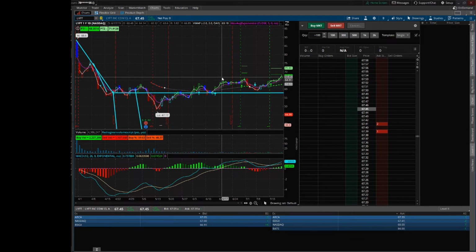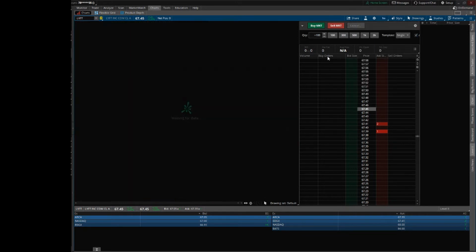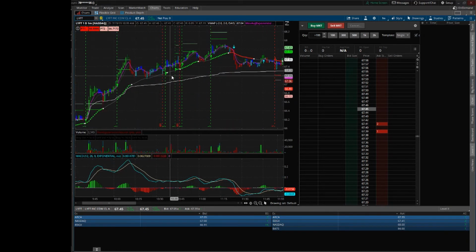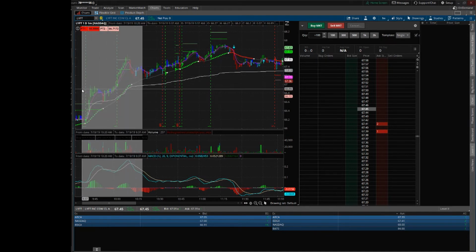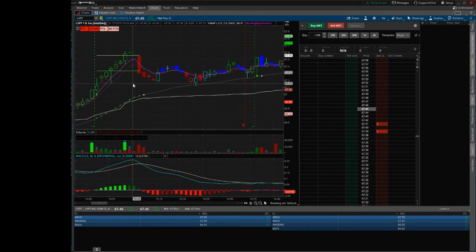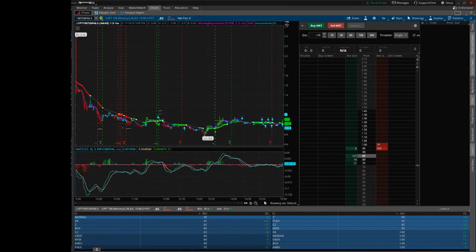Alright, so my LYFT target alert was $66.79 at 10:01. So let's look at that. So right here, 10:01, and right after we also got our long signal on our script. That's when pretty much I got the alert. After that, that's when I started taking my call position on that. So let's look at that.